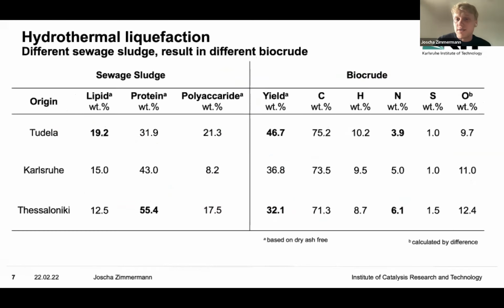So we heard from my colleague Irantzu before that different wastewater treatment processes result in sewage sludge with different composition. And we've liquefied these sludge samples, and we result also in different biocrudes, also different yields. And we see that the sludge which was rich in lipids consequently also results in a biocrude with higher yield and also lower nitrogen content. And the sludge here, for example from Thessaloniki, was rich in protein. It results in a much lower biocrude yield with a much higher nitrogen content.